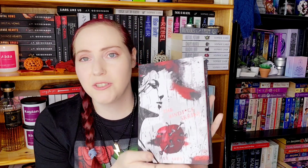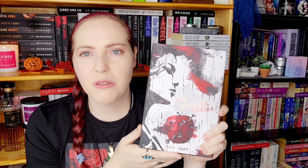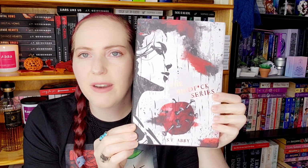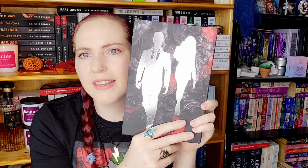I was lucky enough to get the special edition of the Mindfuck series. This is, to date, my favorite book that I've gotten from Mystic Box. It's worth all of it. And honestly, it's so perfect. So there's red foiling on the front. There's some silver foiling on the side. There's this on the back. There's these designs on here.